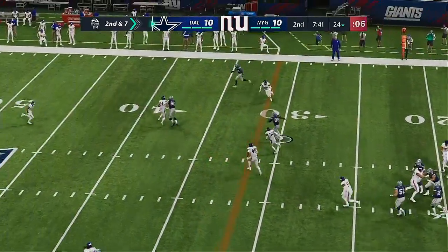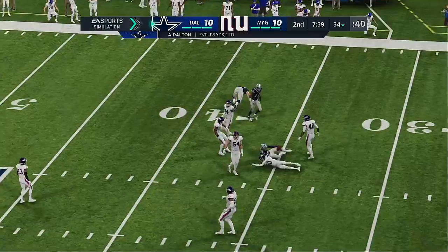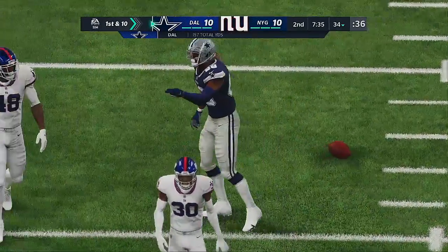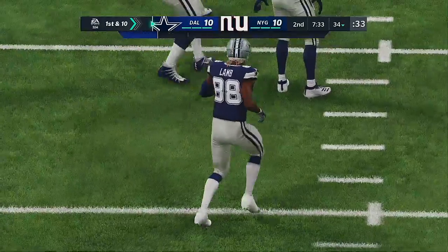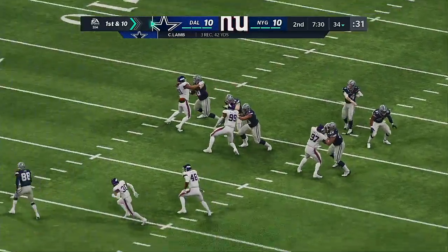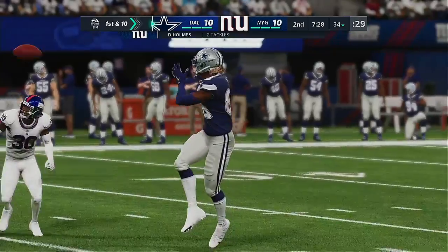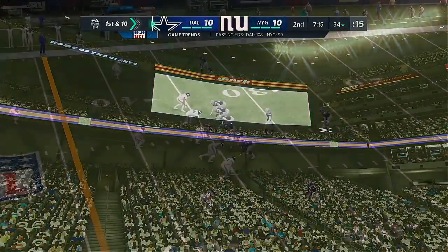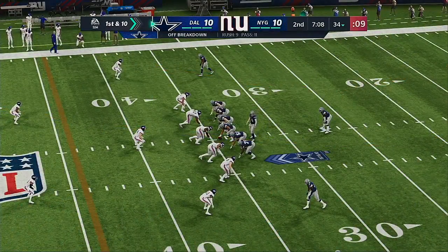From the gun, Dalton looks to throw. Able to hit his target, Lamb. And he'll get this up to the 34-yard line. It's a first down on a gain of 10. Good strong throw and catch right there. And so far in this game, the alleys have been open for them to get completions, and they're taking advantage of it. From the 34 now, here's first and 10.